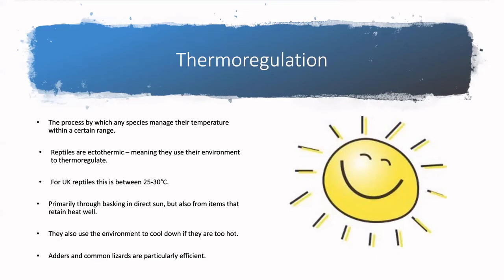And they're very good at this because they can actually flatten their bodies so that there's more surface area for the sun to hit. And if the items that they're flattening their bodies on are warm, they can take a lot of heat up that way as well.